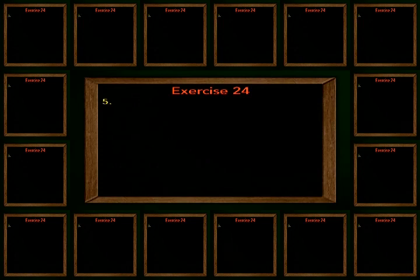Number 5, the students review their homework. Again, the students review their homework. And number 6, they also use their dictionaries a lot. Again, they also use their dictionaries a lot. And that's it. Very good. Now, compare your written work with the sentences on the screen.